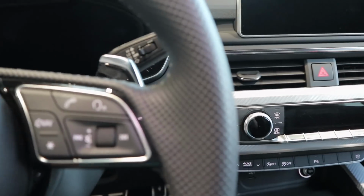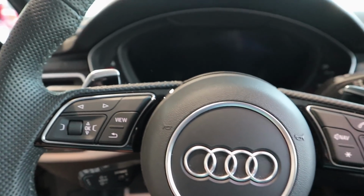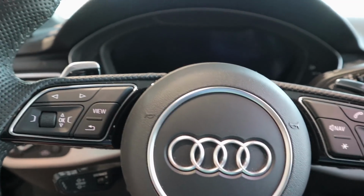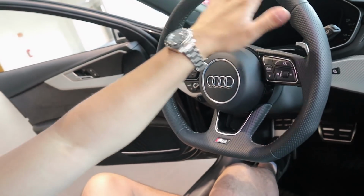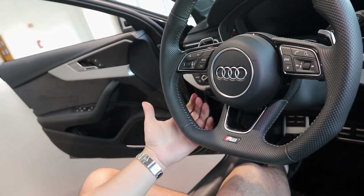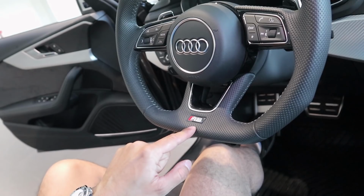And again, if you've seen any of my Audi A4 videos, this will be very familiar, because the interior is the part of this car which is most similar to a normal Audi S4. So this has the RS steering wheel, which has perforated leather all around, and is also with a flat bottom, so it is D-shaped, and RS badging there.